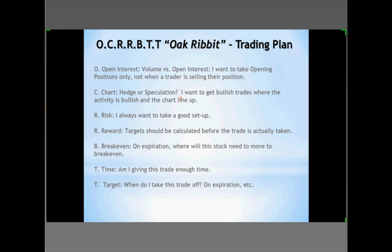When I look at unusual option activity, I go through this trading plan in my head that I'm teaching you guys today. This is what I do in my head. Hey, have I traded this stock before? Have I made money? Yes. Volume versus open interest? Yes. How's the chart? Chart's bullish. They're buying calls. Boom, I'll jump on board. I'll buy calls.